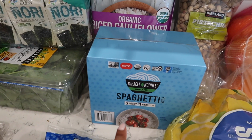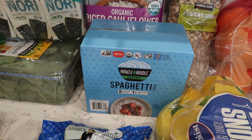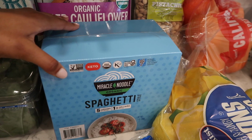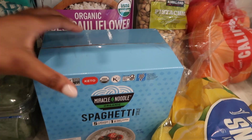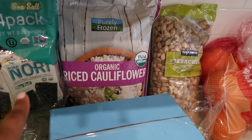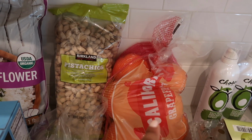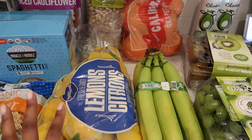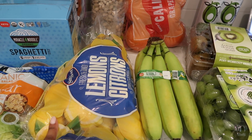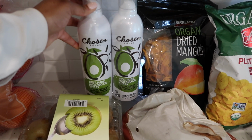And then we love these miracle noodles. They are amazing. Each pouch is like 5 calories, all clean ingredients, and it tastes very similar to a real noodle. So we love these. Organic cauliflower rice. We've been doing a lot of cauliflower rice instead of regular rice. We love pistachios for snacks, grapefruit for juicing and snacks. Also picked up some lemons and bananas. I love lemon water. And also we put a lemon in our green juices. I love green grapes.